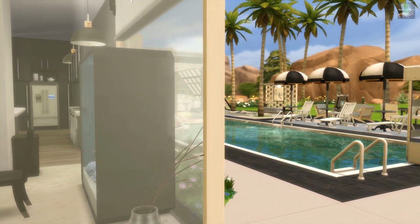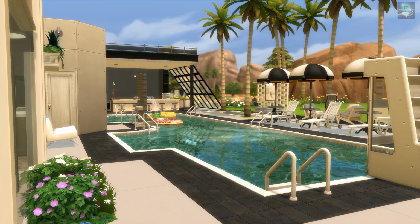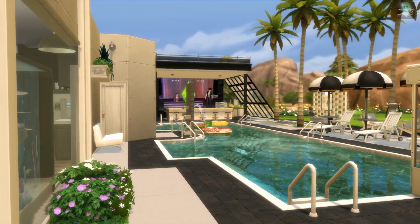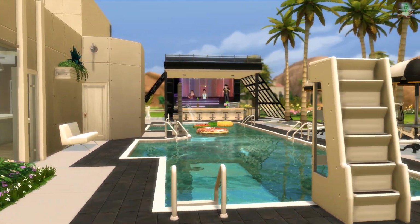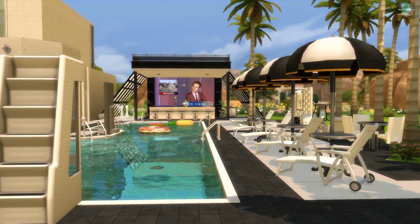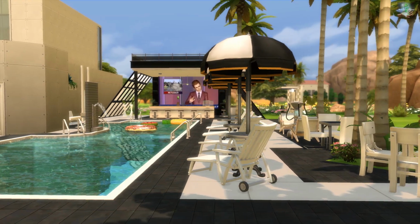And before I even went to this house build, I just went online for CC stuff to find all the things I felt I would need to make this build fun. So I found some floaties for the pool that were really cool. I found some beach chairs, some lawn chairs that were really cool, and this is how it came out.